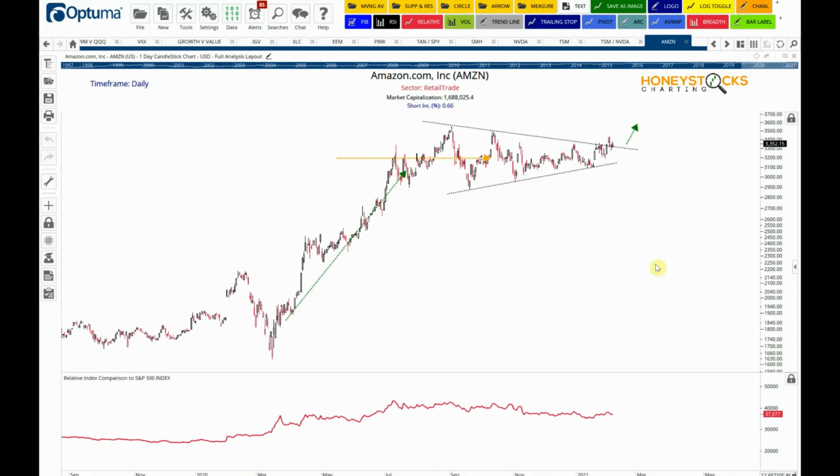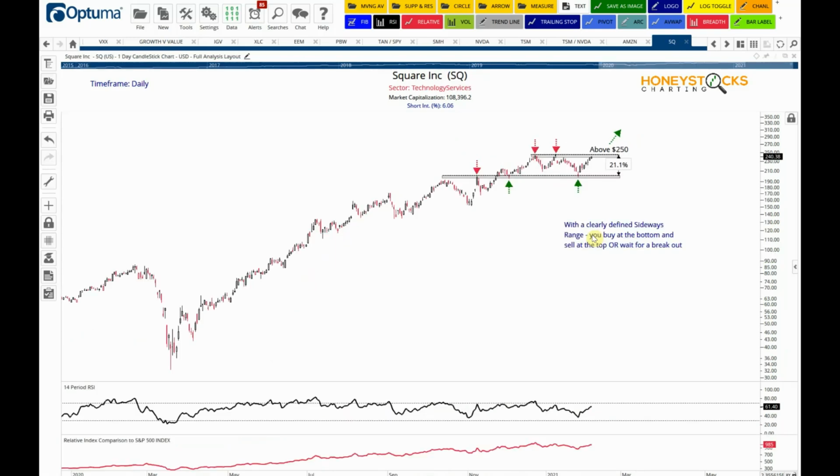I think Amazon, again, sideways consolidation pattern. This is what's known as an options killer, and I think we're potentially breaking out on the back of positive earnings, I should say. So given the sideways action, we're looking at a triangle pattern, and hopefully Amazon resolves itself to the upside.